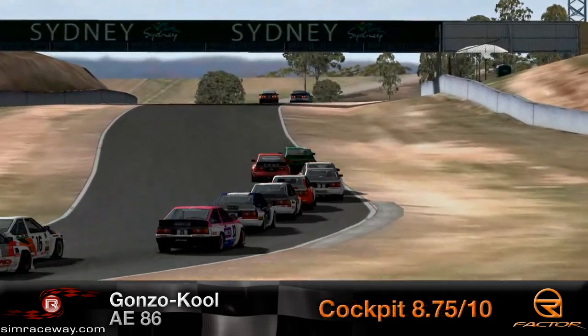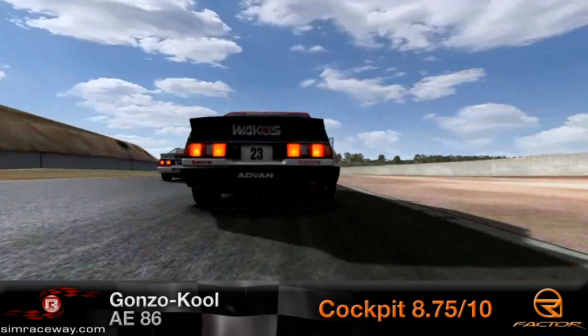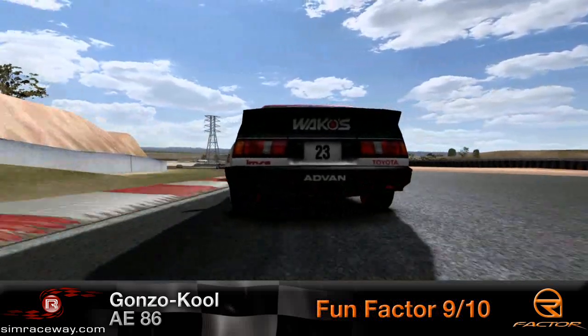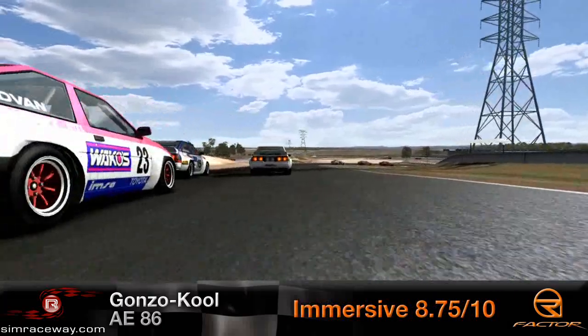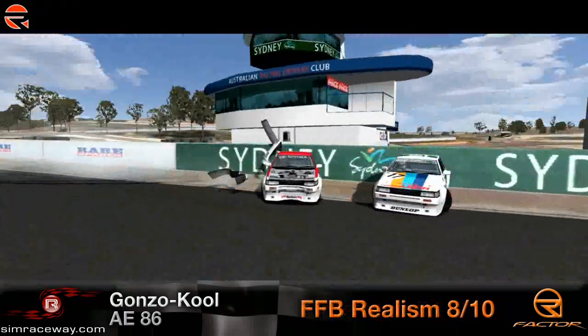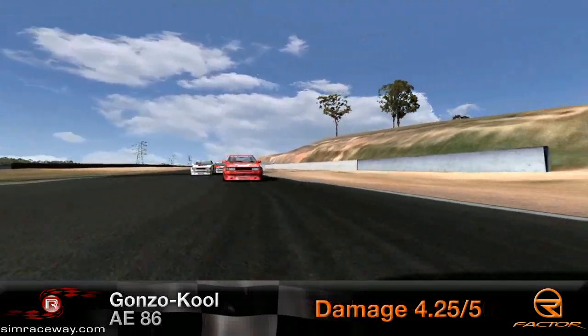Yeah, definitely. Some scores, overall, got a 17.5 in physics. Solid force feedback. Yeah, force feedback was very good here, too. We actually gave it an 8 overall. Damage was really cool, 4 1/4 there. You could knock off some tires, things would catch on fire. Yeah, that was pretty cool. Real fun car to drive. Fun factor, we scored it a 9. So, real good scores there.